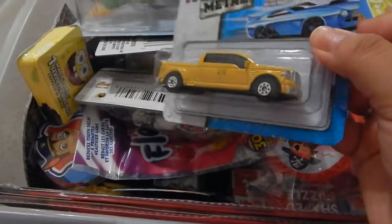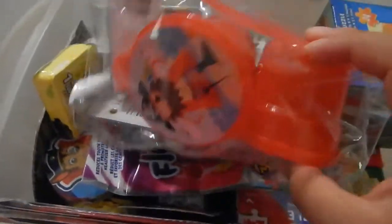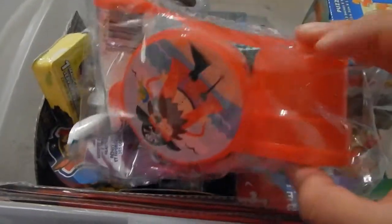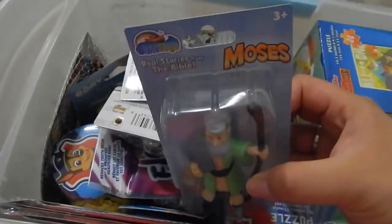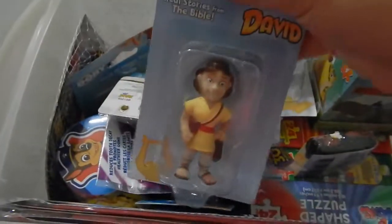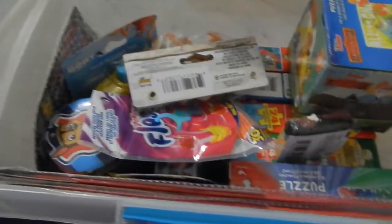They also have little cars. This truck kind of looks like his dad's truck, so I thought he'd like that. He likes to take snacks with him when we're on the go, Cheerios and stuff, so I got these little interesting containers. I also picked up a lot of puzzles, but I'll get to that. The Dollar Tree has these religious little dolls, and I got Moses, I got David, and I got Mary, and I thought these would be good kind of for Bible study, homeschool. So got those.